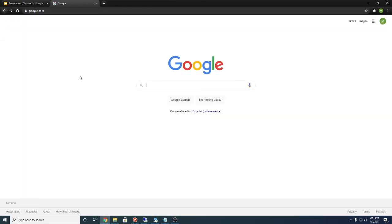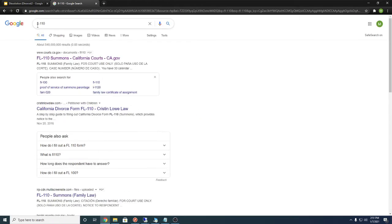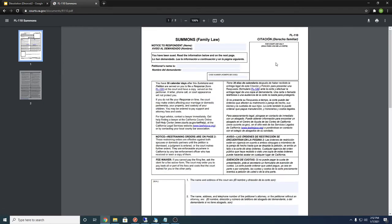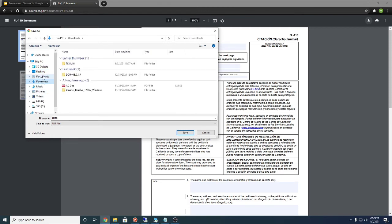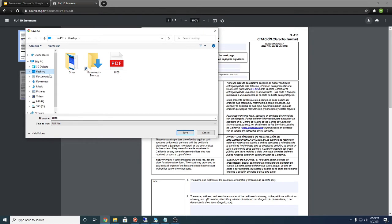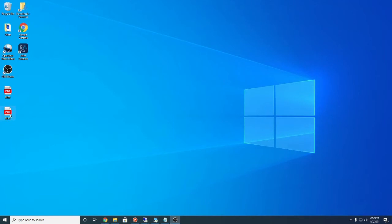So let's look for another form that we haven't seen yet, a form we're going to end up using, which is the FL110. I just typed in FL-110, I press enter, and the very top result, www.courts.ca.gov, safe website. That's the summons we're looking for, the FL-110. Go ahead and click on that. Same exact way it loaded up on the FL-100, and then we're going to download it again. And remember how I said, make sure to choose desktop for the location on where we want this download to go, because if it's another area selected, it might be a little bit difficult to find exactly where it went to download. But if you choose desktop, it's right on your desktop. So I'm going to click here, save. I saved the 110 onto my desktop, and then there it goes.